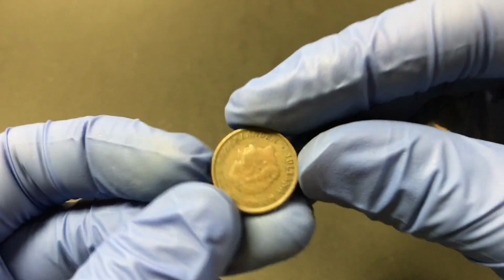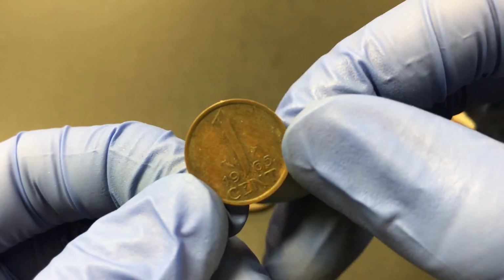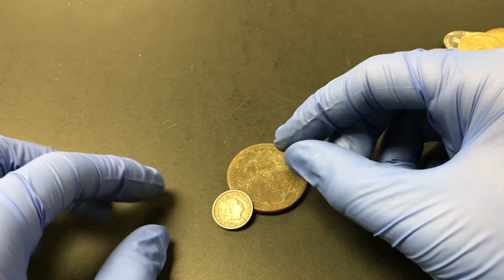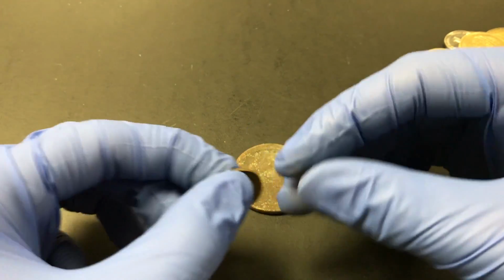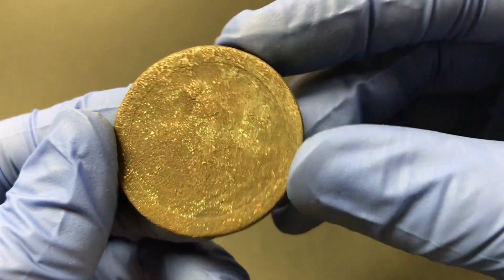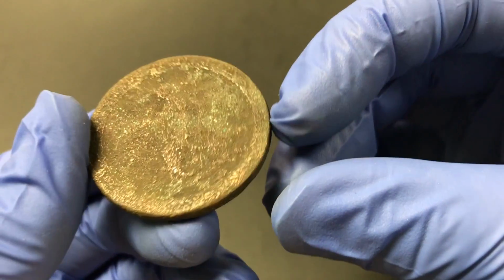We've got 2 coins left, one super corroded one and one that is a Netherlands coin, 1 cent from 1965. It was almost gleaming before. I thought it might have been like silver because it was like that, so that's a little bit underwhelming, but this big coin looks super old, and I don't even know if I know what this is.